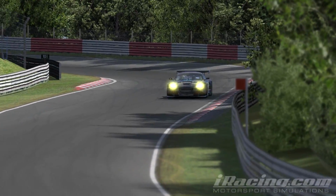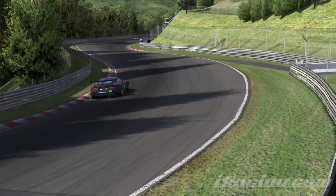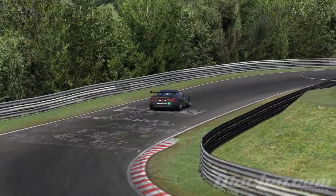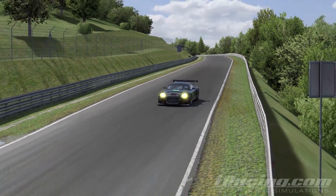Track length is 20.832 kilometers or 12.944 miles. It's got 73 turns, including 33 left and 40 right. Tourist drive prices in 2016 for one lap, it's €29, up to a season ticket, which is €1,900.